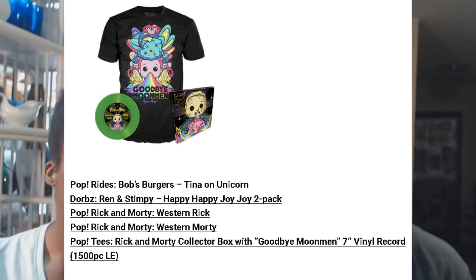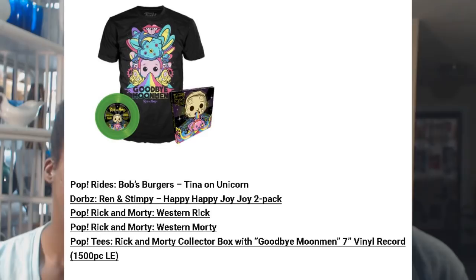Kind of. And then the Pop Tees Rick and Morty collector's box with the Moon Men vinyl record and t-shirt, limited to 1,500 pieces, so that'll be show only. Mm-hmm. Anything with a number on it, it's going to either be show only or Funko Shop. You've got about 12 seconds to pick it up on the Funko Shop that day.